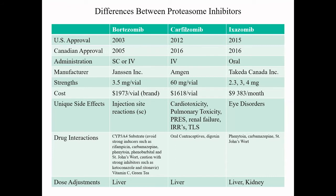Bortezomib does have the unique characteristic of interacting with vitamin C supplements and green tea, which I listed under the drug interaction row there. So they suggest avoiding vitamin C supplements, not necessarily foods that contain vitamin C, and green tea when you're on that.